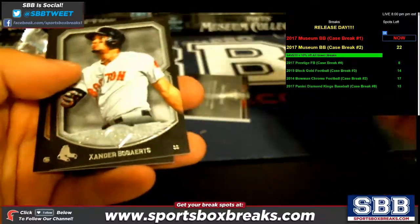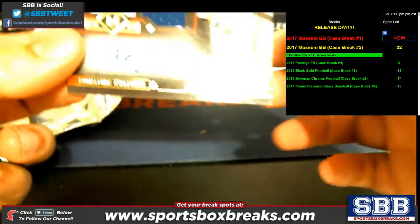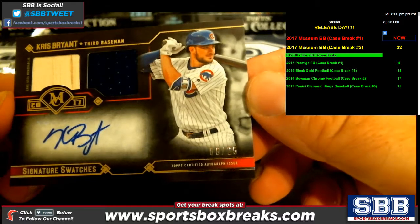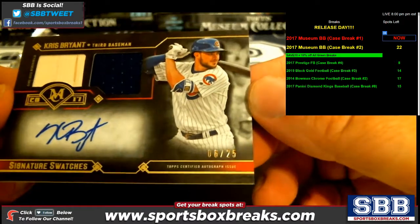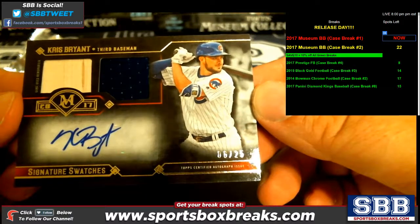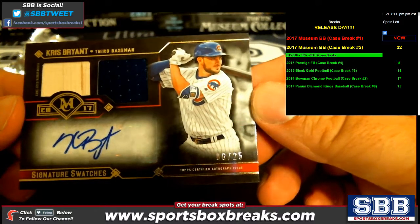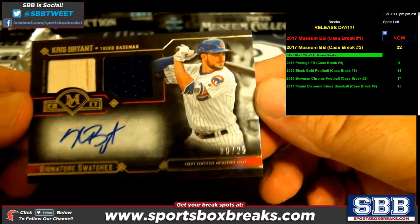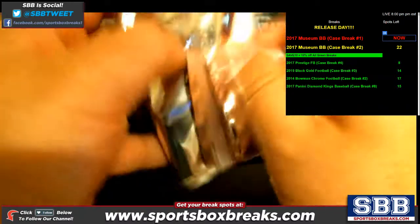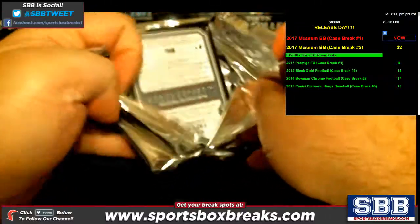All right, Reyes, Jeter, Bogaerts, Matt Carpenter, and booyah, there's a boom. Chicago Cubs, Tom C., 6 out of 25, bat, jersey, auto. It's a sticker, but signature swatches, Kris Bryant. So starting off strong here, there you go, Tom C., getting that one. Starting off strong, box one. I'm feeling a 101 in here.